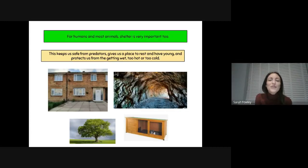Okay, so for most humans and animals, shelter is very important too. So the three main things are food, water, and air. But like you saw in that video, shelter is also really, really important. And it's important because it keeps us safe from predators. Okay, those are other animals that may hunt us.